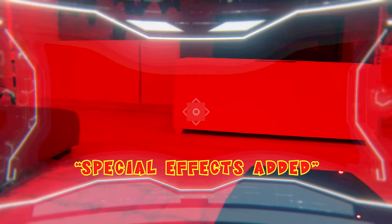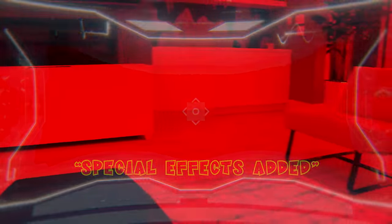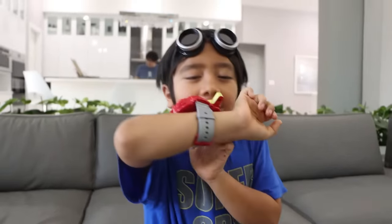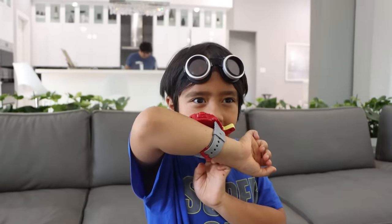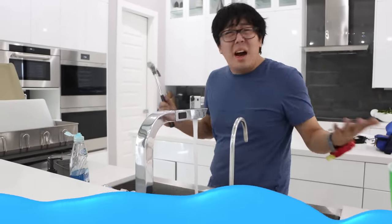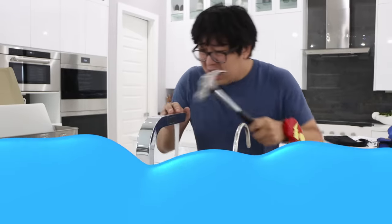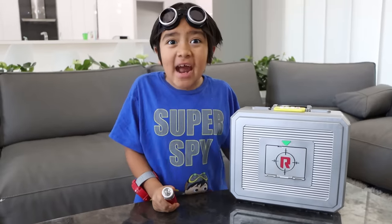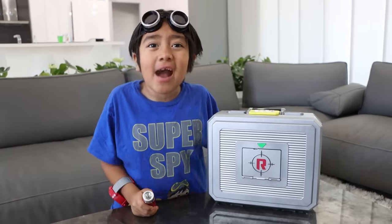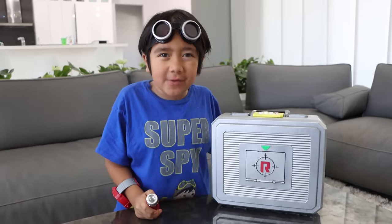My spy goggles on. This helps me see everything red. I got my flashlight just in case. I have my walkie-talkie. Hey, Daddy, what's the situation? Well, Ryan, it's not looking good. The water is everywhere, and I don't know how to stop it. It's worse than I thought. I fear Robo Combo will break all of the sinks in the world, and then there'll be water everywhere. I have to stop it before it's too late.